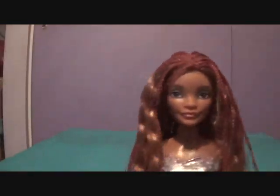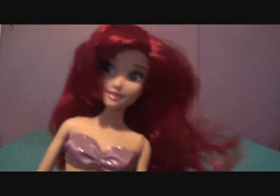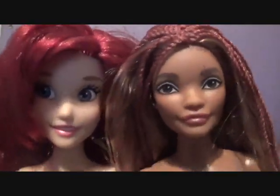So, let's compare her to our other Ariel doll. We don't have a Mattel Ariel. We have a JCPenney Ariel. So she's basically a Disney Store doll, except her articulation doesn't have the elbows or anything, but their arms both go out to the side. So there you go. And they both have a movable bra, so you know what we're going to be doing with that. But you can see there they are. Oh, there are their faces. Look at that. Let's put it over here.